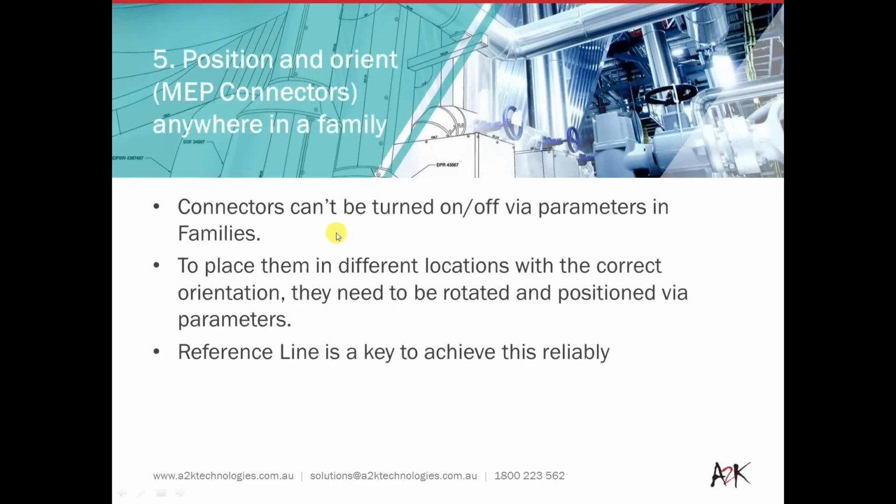next tip. Position and orient MEP connectors anywhere in a family. So yeah, just to give you a heads up, connectors can't be turned on or off via parameters and families, just like we did with those lines a few seconds ago. That's not possible. Well, to place them in different locations with the correct orientation, they need to be rotated and positioned by parameters. That's pretty complex, and that's the most complex family we are editing now.